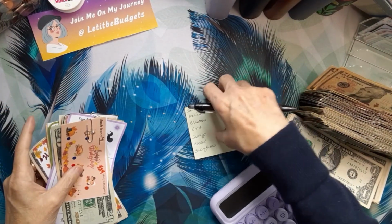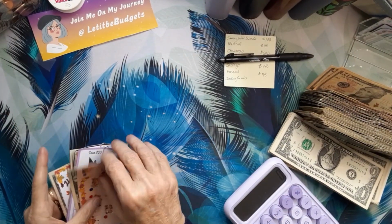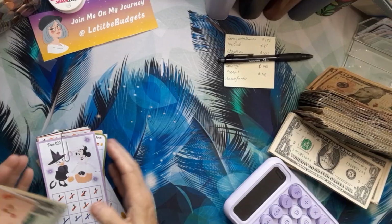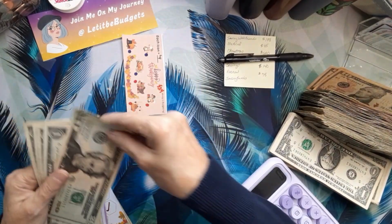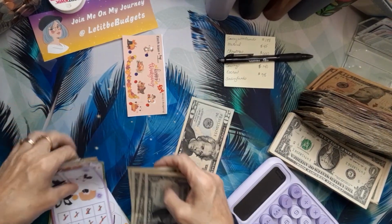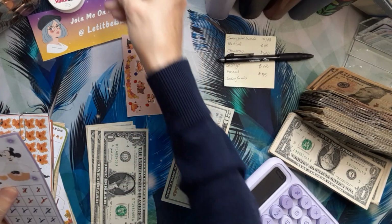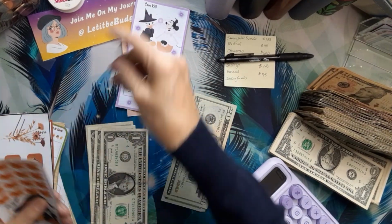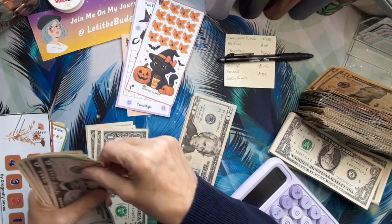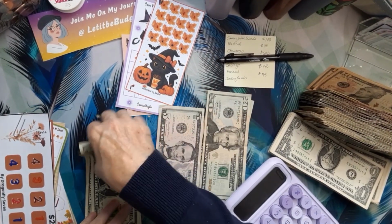And this is my savings for my 4 main sinking funds. I save $200 per month or $50 per month per sinking fund. So what I'm going to do is I'm going to separate these out. This one will stay separate because I am going to reallocate it right into its envelope.